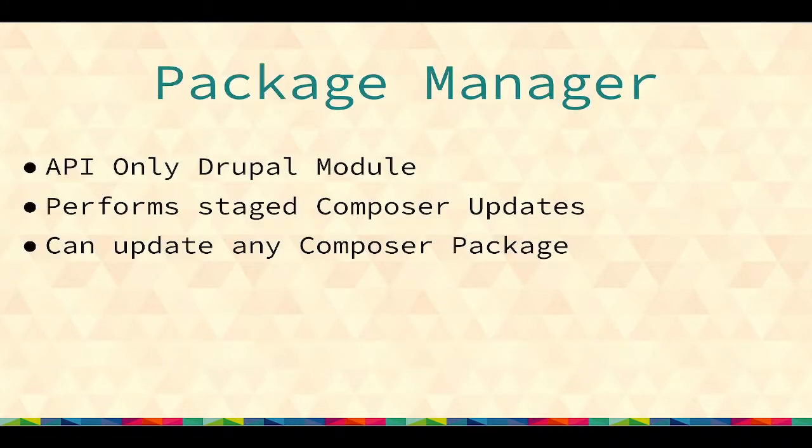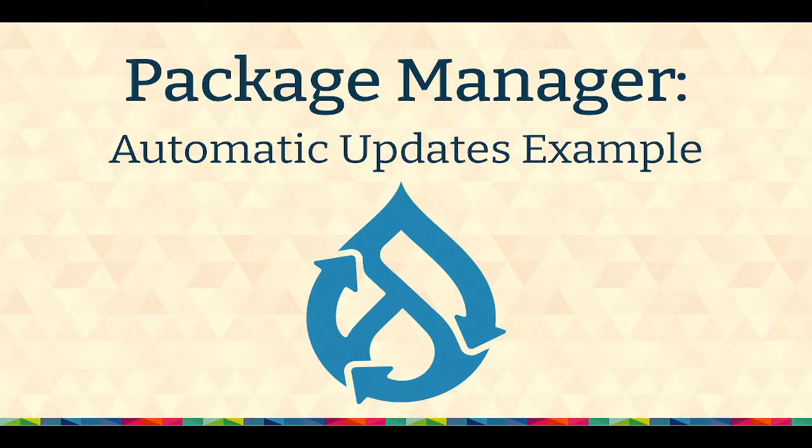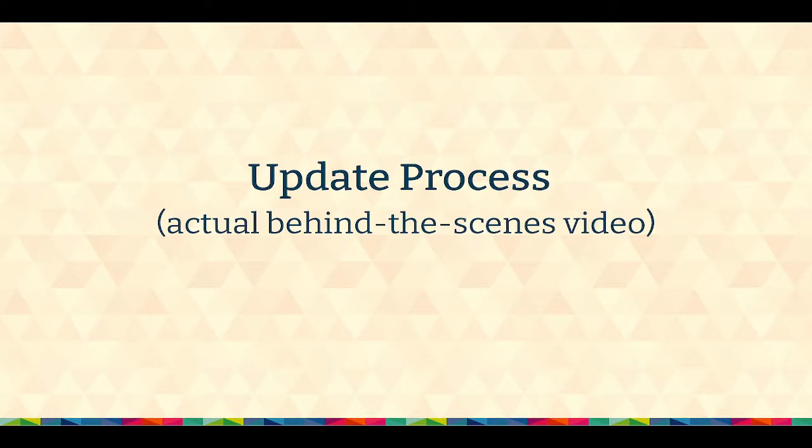So if we look at Package Manager, an API only Drupal module, it performs the staged updates via Composer, or I guess staged operations, really any operations. And it doesn't really have an opinion on whether you can update something inside Drupal or outside Drupal. You just send it a package name. And so in the Automatic Updates example, this is the update process video.